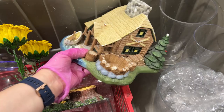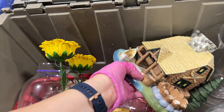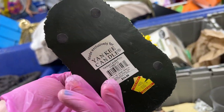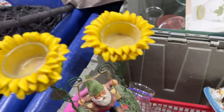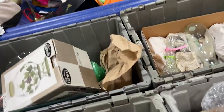Yep. This is cool, but it's chipped. Maybe a little party light. What I was looking at was this guy. Oh yeah, he's a little Yankee Candle. Holler at your girl. No, it's missing the little candle thing, but that's okay. Holler at your girl. Okay, let's see what else is back here.